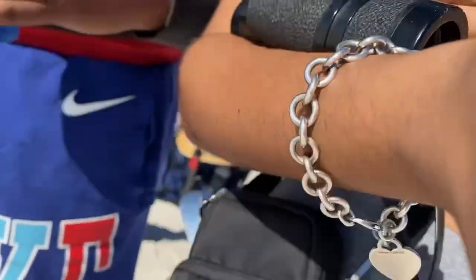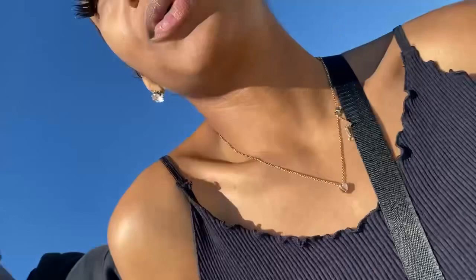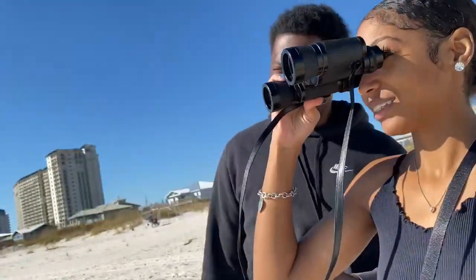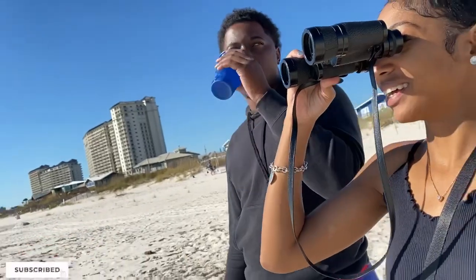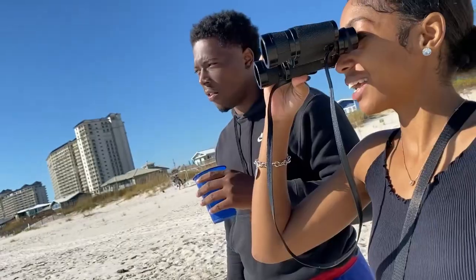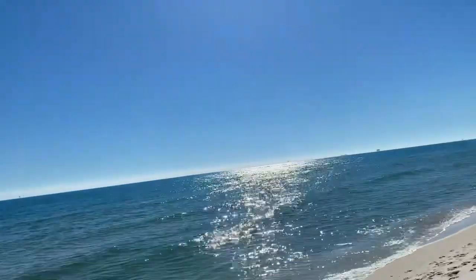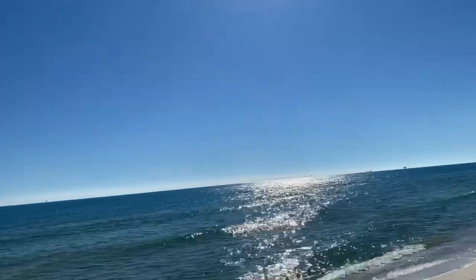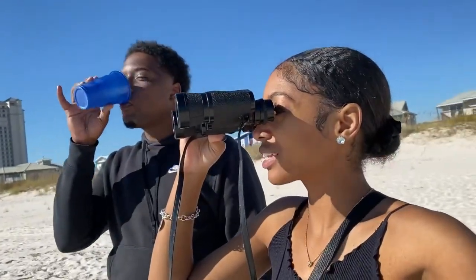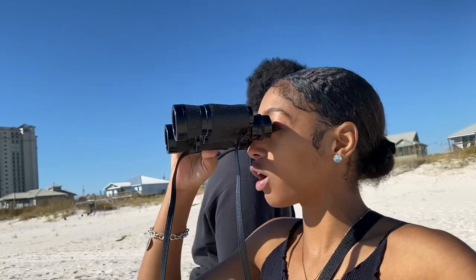Look at the sun hitting it over there. Where the sun hitting the water, right here to the right. Oh yeah, that's hard. Dang. It looks like crystals. Bruh, nah, y'all. This looks like crystals in the water.